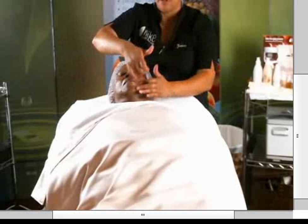And use nice, gentle effleurage strokes on the upper arm. The mask can be left on anywhere between 10 to 20 minutes. For the best effectiveness, you can leave it on for 15 to 20 minutes would be the best. At least 10. Effleurage movements on the forearm.